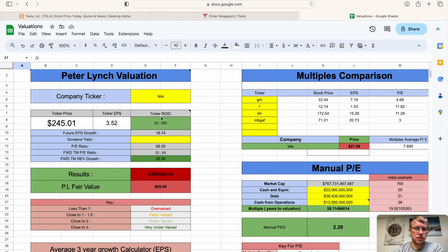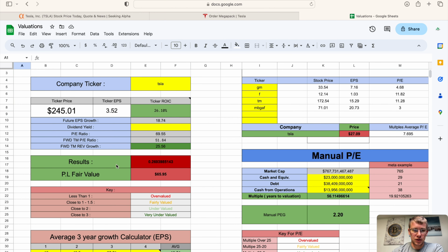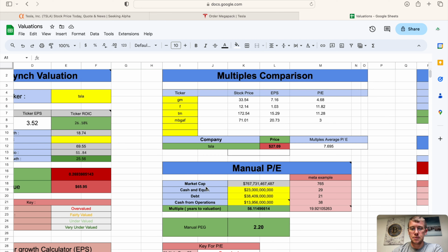Tesla's current return on invested capital is solid at 26%. The future EPS growth rate of 3 years is 18.74. The future revenue growth rate is 25.56%. That gives them a Peter Lynch value here of 0.26, and a fair value price of $65.95.